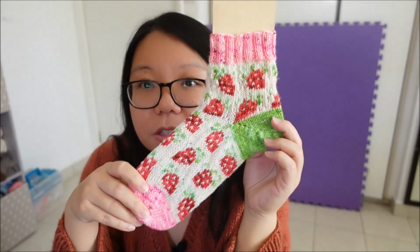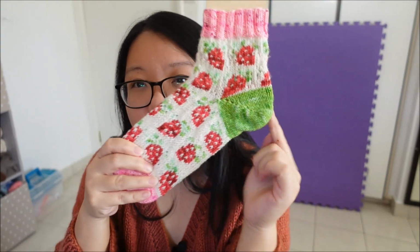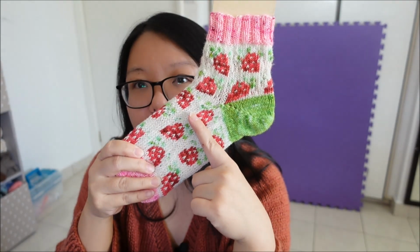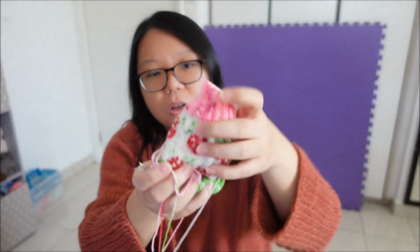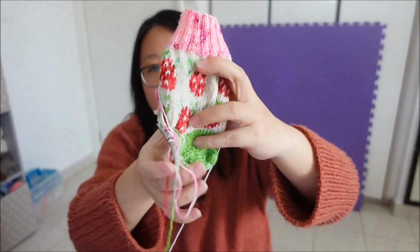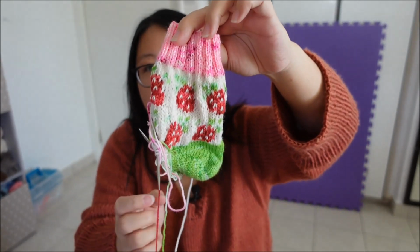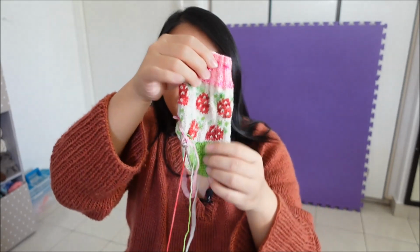And this is one of the socks that I have finished. I think the last video I showed you, it was probably here maybe, or up here, I'm not too sure, but I have since completed this one, and I started working on the second sock. The second sock, I already have this much done, and I already finished the short row heel. So now I just need to work on the leg.